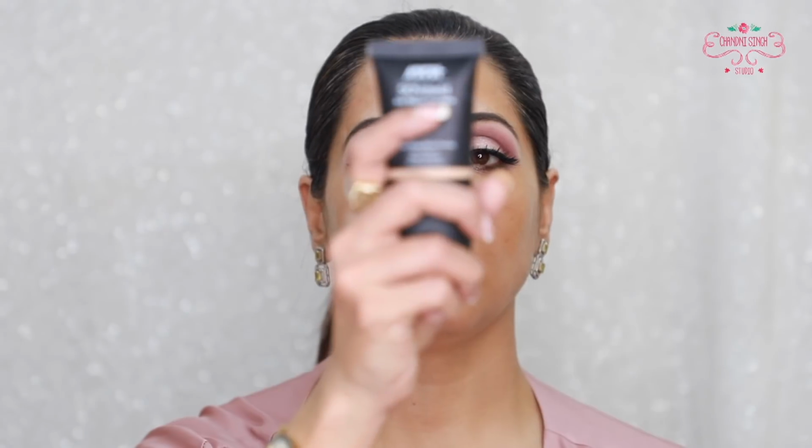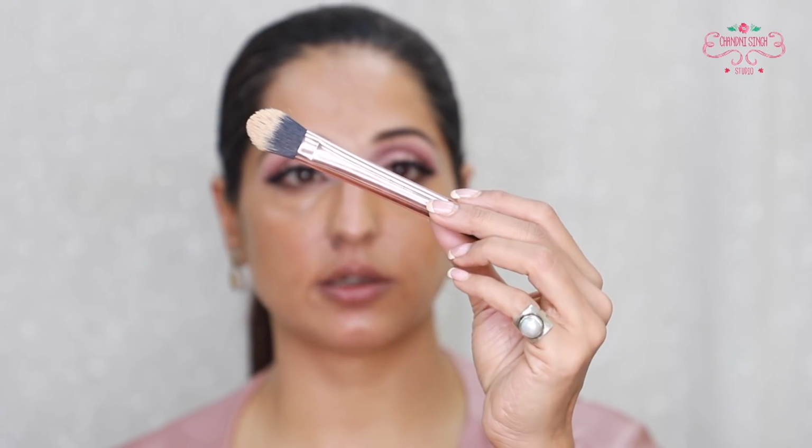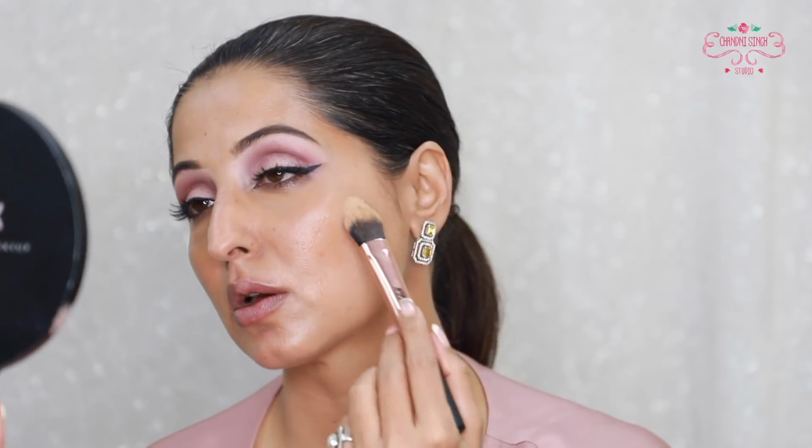So there you go, guys. I am a shade 9, which is Desert Honey, and I am just going to do my foundation routine in front of you. I've already prepped and primed my skin, and I'm also using the foundation brush that Nykaa sent me with the box.